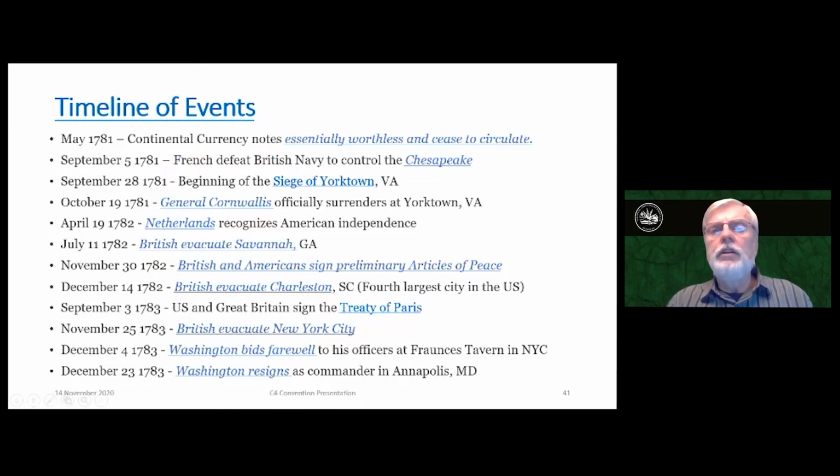September, the French defeat the British Navy. They control the Chesapeake. That sets up the siege of Yorktown. Basically, our forces came in from the west, pinned them against the sea where the French were, cut them off from their supply lines and everything, and Cornwallis had to surrender. So it was October of 1781.